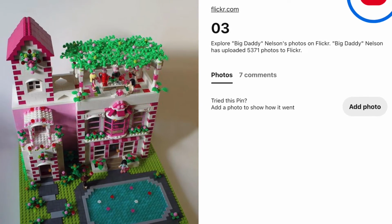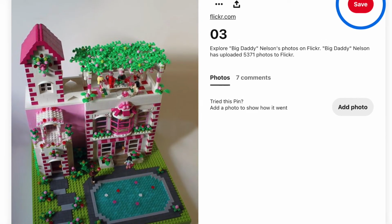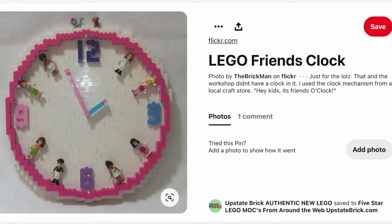What a great build. I love the pool. I love the detail, the flowers in the pool. This is just some really beautiful, colourful stuff. What a cute thing to make. And imagine you did this for your kid's bedroom.